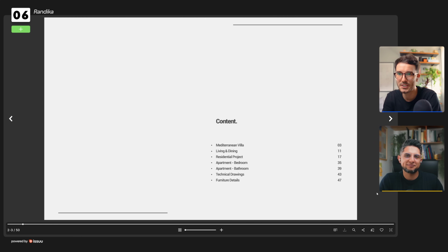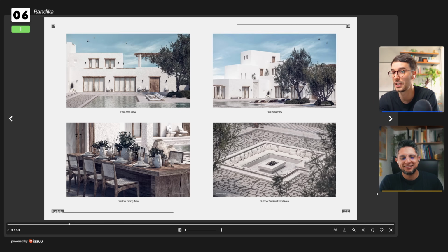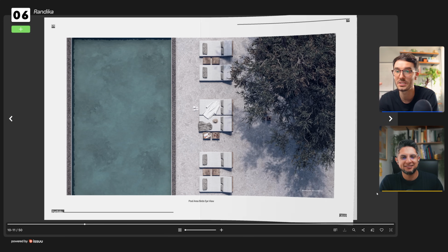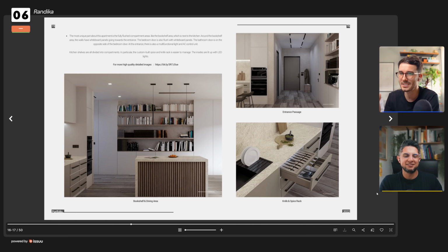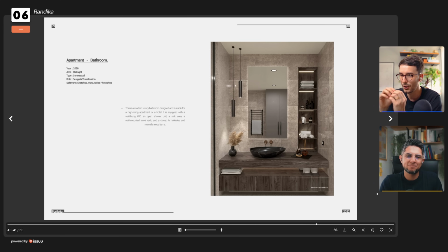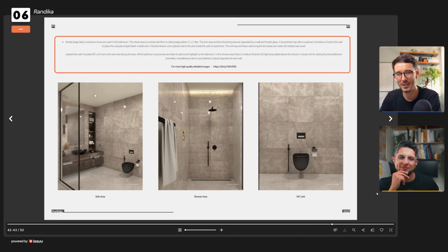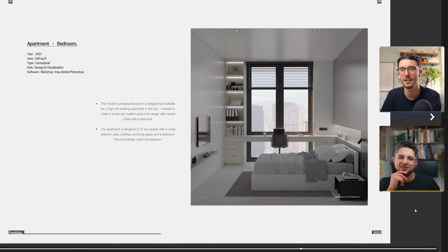We have now Randika's portfolio. Now, it's not common to see interior design portfolios on your list, Steven, and even so, such a good one like this. I like the whole simplicity of this portfolio. I felt that it was really strong. Now, some of the text boxes are a bit too long, like they go too wide. And also, I don't see a reason to add a bullet point on every body text. Keep it simple, maybe even align it to the left.